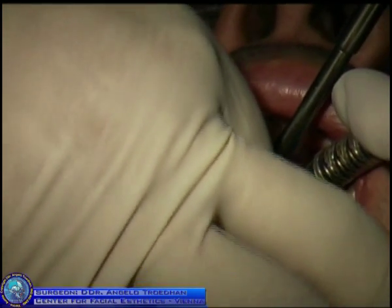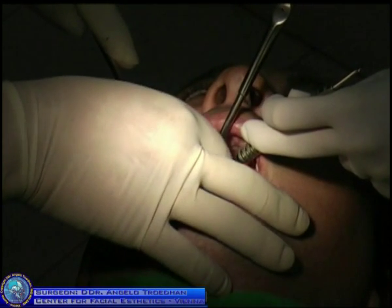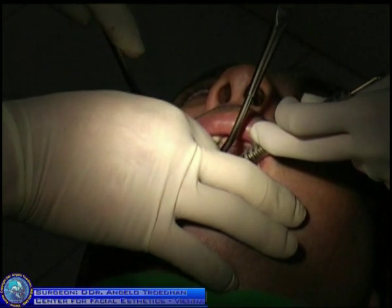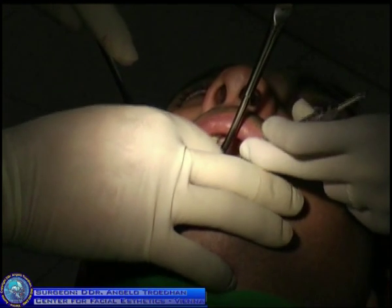It has a self-tapping screw. And gives a terribly good primary stability.